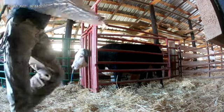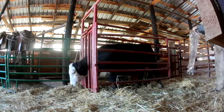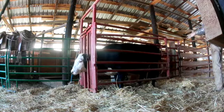This heifer had been messing around for way too long, trying to calve, getting up, laying down, getting up, laying down. So we decided to get her in and make sure there were no problems.